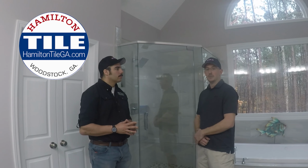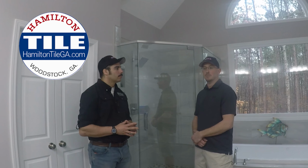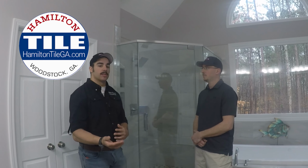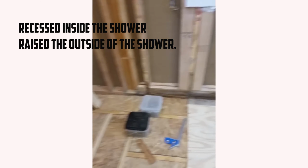So curbless showers take a lot of planning. It really needs to be set up from the get-go when you're building the house. The added expense of a curbless shower doesn't necessarily come from the material, but from the labor and the skill involved in putting a curbless shower together.